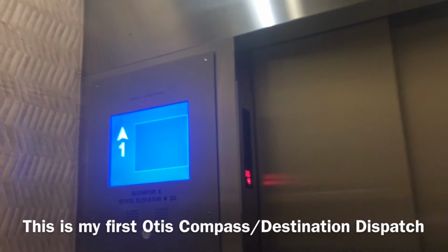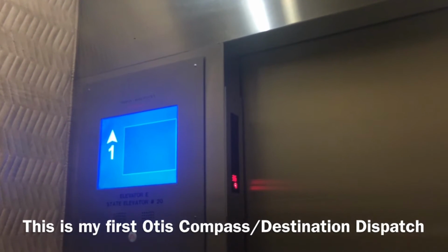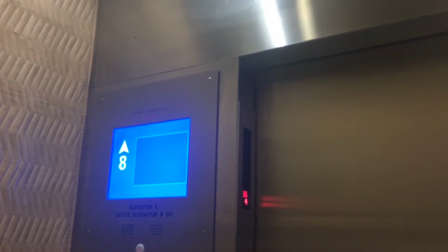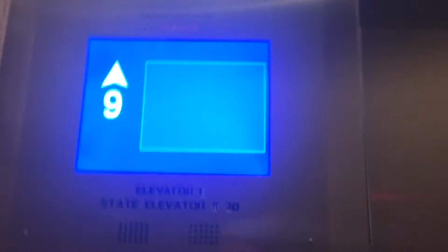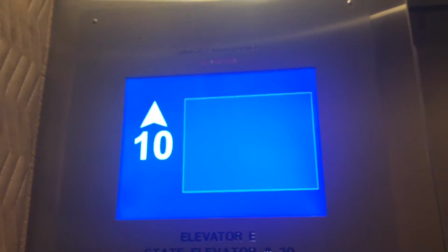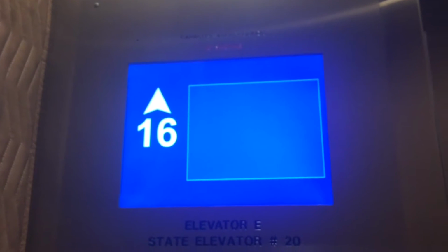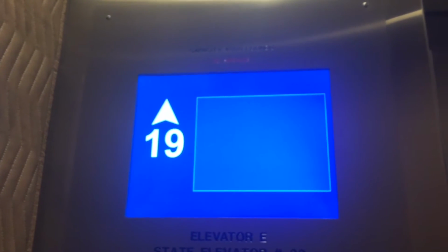Okay. Close the door. Are you excited? Oh wow. Really fast. And smooth. Wow. Otis projecting fixtures. We have to get up and get a view. Okay. These are actually pretty tall. 13? It's kind of shaky.